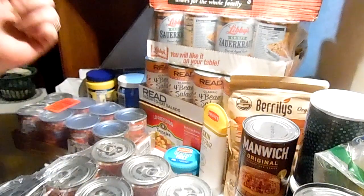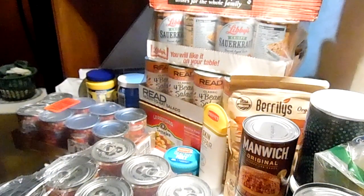So, let us know what you're stocking up, if you have some unique items that you find out there. I know things are willy-nilly on what you can get, but I also know there's a lot of new stuff coming out. So anyway, share what you get, what you think we need to have on hand.